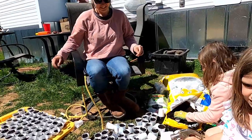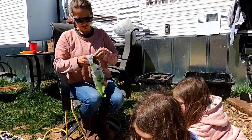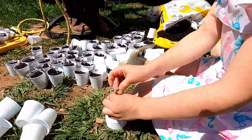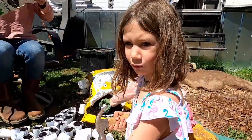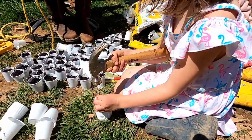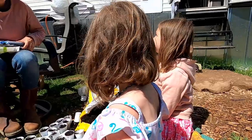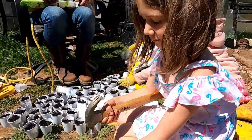All right, Mom. What do we got? We have this part of homeschooling? Yes. Autumn's putting the holes in the bottom of the cups. Why, girls? It's because they need water, and then they need to drain out the holes. Why does it have to drain? Because if it has too much water, then it doesn't like too much water. So the water, it could die. It could die if it has too much water. All right, go ahead. Let's see your technique here, Autumn.